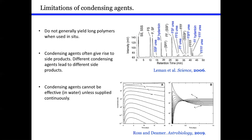Third, condensing agents could only have been effective if they were continuously supplied in a given location. So the continual hydrolysis of polymers would mean that polymers could only build up if a condensing agent was supplied continuously. And this limitation has been treated theoretically by this paper from Ross and Deamer.